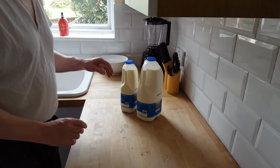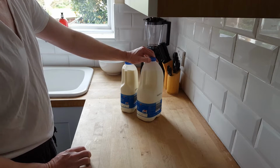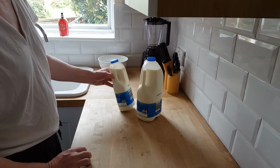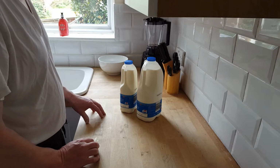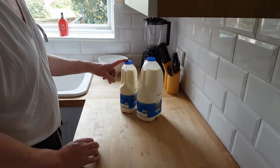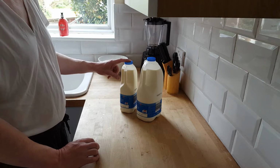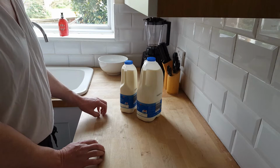Well, it's the weekend and I've been doing the normal food shopping, and one thing that I do get every single week is this. It's milk. This is whole milk. I don't really like your skimmed or your semi-skimmed. And really all I use this for is for teas, coffees, and in the morning for breakfast I always have porridge oats, so I use it for that. And that's really all I use it for. I don't use it for cooking or baking.